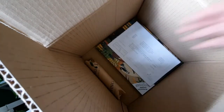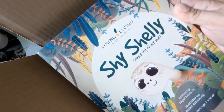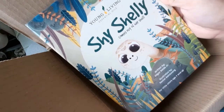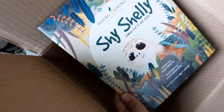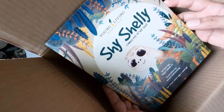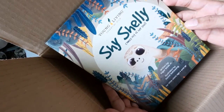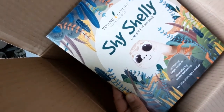Okay, so this one is actually a plushie. Here you go. Let's remove this from the box, and a book. Shelly. So this is a book about Shelly. Shelly is the turtle. Here, turtle plushie. And you'll see in a bit why Shelly is so special. So this is a book. I'll post another video about this book where Ian will read this to you. So let's put that here.